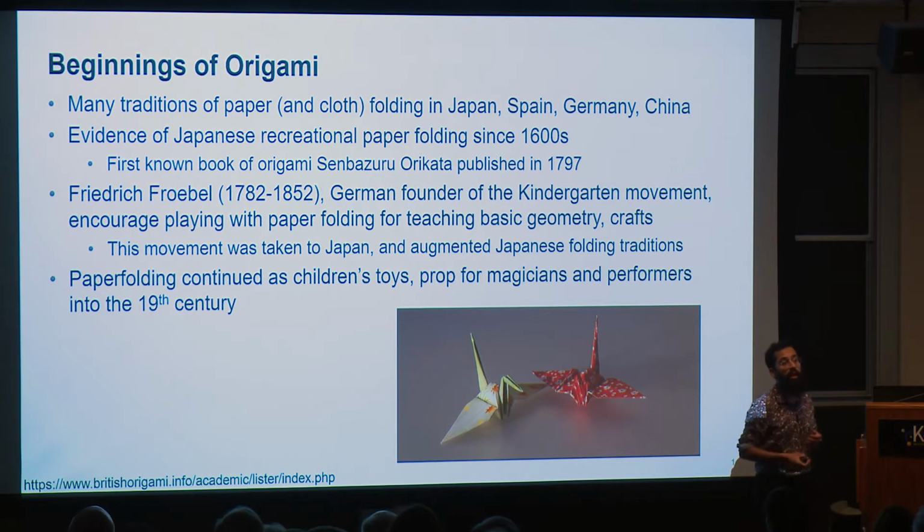Many different cultures had traditions of paper folding or cloth folding, which is very similar to paper folding. And the first real evidence we have of paper folding in Japan starts off in the early 1600s. The first published instruction manual of how to fold origami was this book that was published in the late 1700s in Japan.